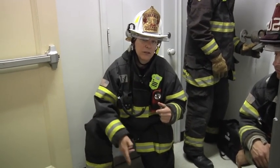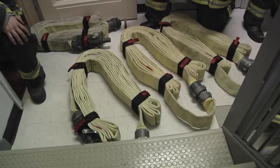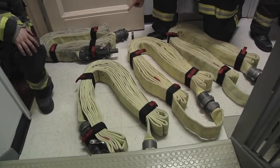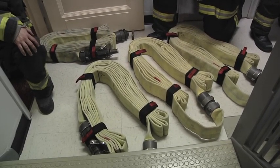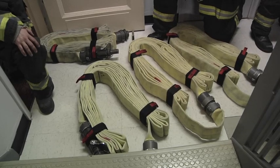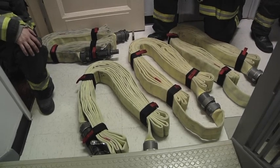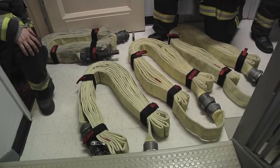Okay, here we are at drop point number 1. Engine 3 has placed 3 hose lines in place for a 150-foot stretch. It's important to note that Engine 3 has also proactively brought a 4th hose pack with a nozzle on it and a 1.5 to 2.5 inch increaser in the event that they need to extend the hose line. This 4th hose pack will stay down here on the floor below in case it's needed.